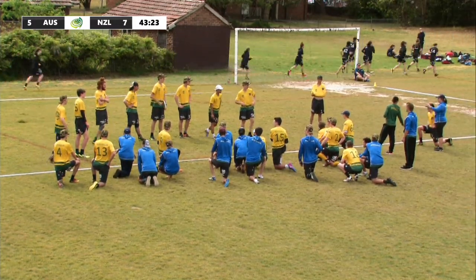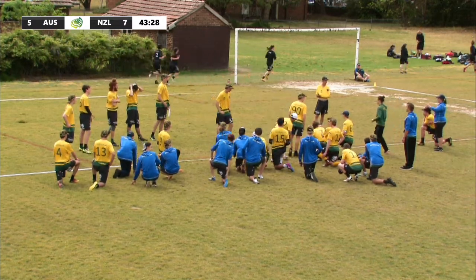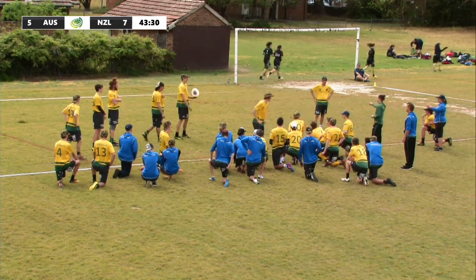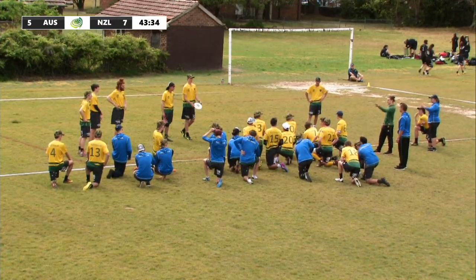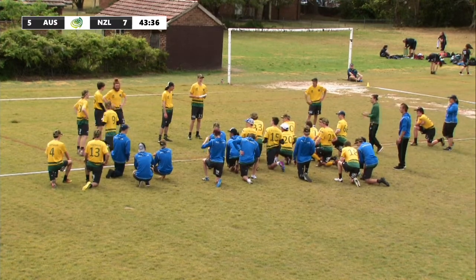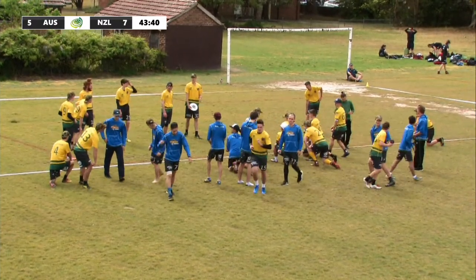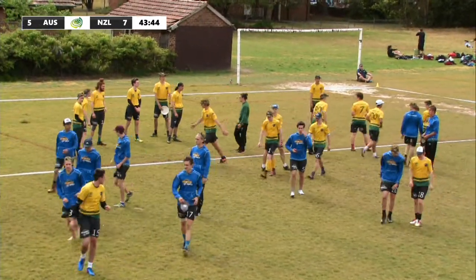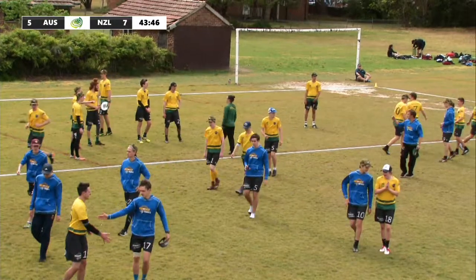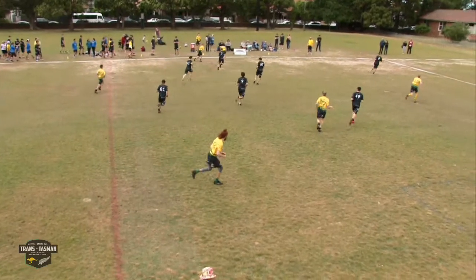So knocking on the door of half is New Zealand, but Australia will probably want to peg back a few more before we have the break. Certainly, psychologically, the difference between 8-5 and 8-6 can be fairly significant. It's huge. Even if it is just 1 point, Gussie. That's right. Sometimes it's all you need, you know? For a bit of a kickstart.